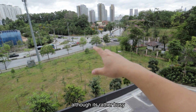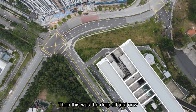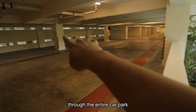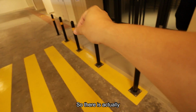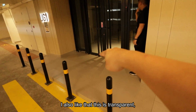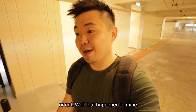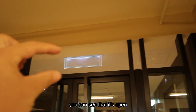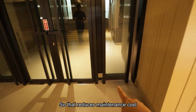What I like here, although it's rather busy, you can see the setback given from the road is very generous. Then this was a drop off just now, and you can see that it's all connected, so you get this access of ventilation through the entire car park. Then this is the access when you walk into the car park lobby, so there is actually a dedicated area for safety. I also like that this is transparent, especially when you have kids. You know whether the door is going to be open or not. Well, that happened to mine, and when you open the door, there's actually a buffer before the road. Nice. And something to point out also, you can see that it's open along with the concept of natural ventilation, so that reduces maintenance costs.